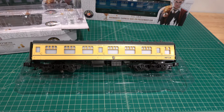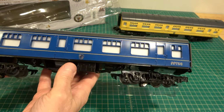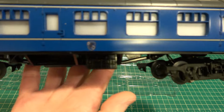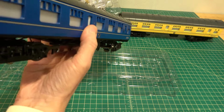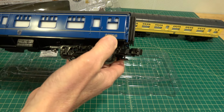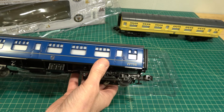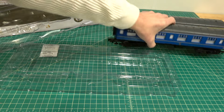That's the first one. All right, so our second car right here is in this really nice blue that they have here. And again, the crest for the house is right here. This is Ravenclaw. This one is 99730, so it's the next car in the series numbered there. Otherwise the same as the other car.